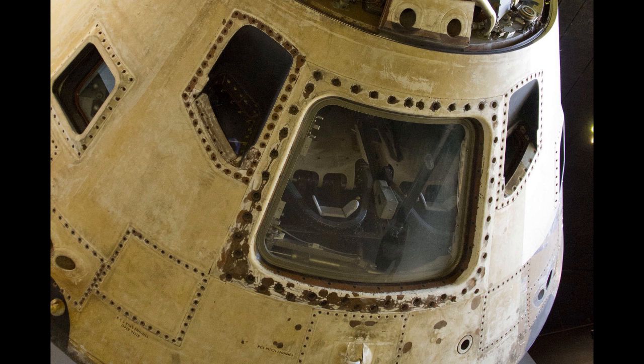As if one Apollo capsule isn't enough, the Smithsonian Air and Space Museum has a second one. This is the capsule from the Skylab 4 flight, and it can be found on the second floor. Does this museum have a collection or what?